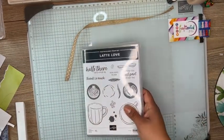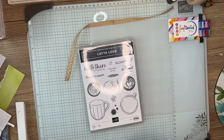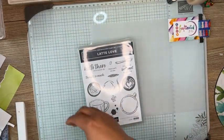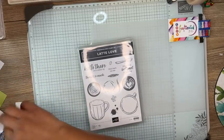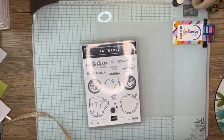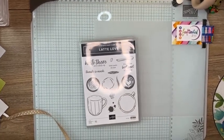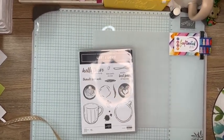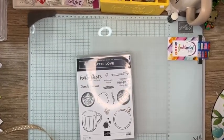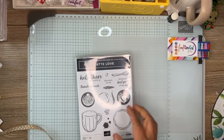So this is the bundle that we're going to use. And yeah, so let's get started on this. You can see that I have a little bit of mess here. Is it straight for you guys? It was sideways. Okay.